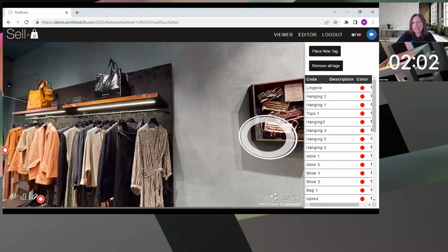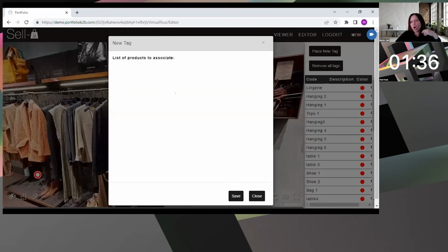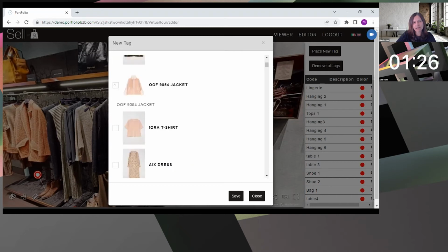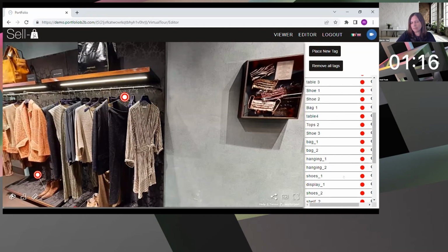So if we go ahead, and I'm sorry, you guys, but I can't click on my icon because I see the things from Zoom. So let me try to move it. Okay. So basically I can click on place a new tag. I can put it on my rack. And then I can click on that icon and it takes me to all the items that I have on my Shopify store. So this is a list of all the items I have on my Shopify store, and I can choose the items that I want to put on this Matter tag and click save. And this Matter tag has been created right here on the bottom as a new tag.